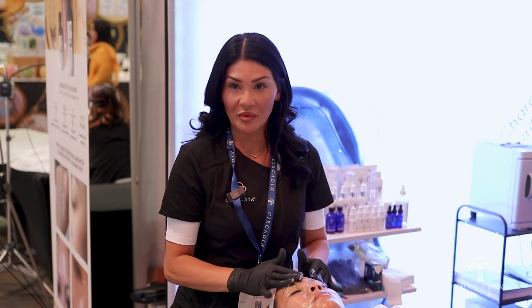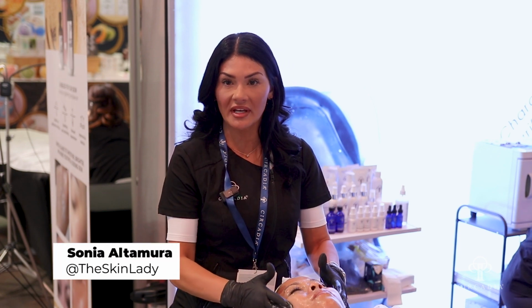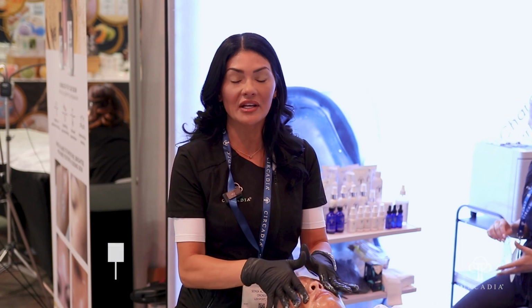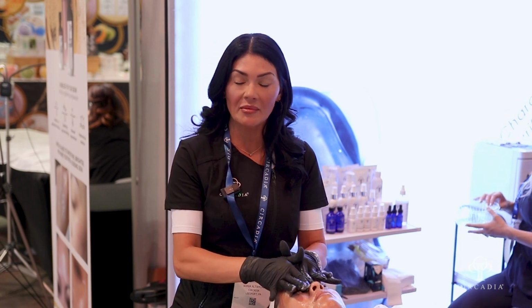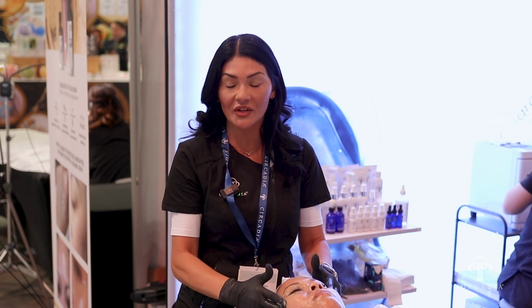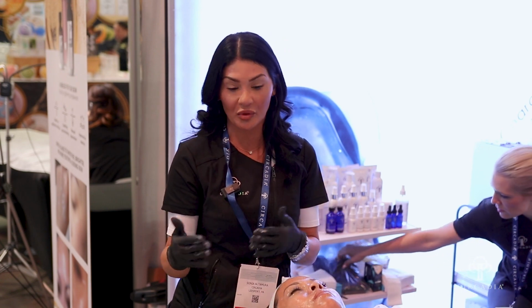So when it comes to dermaplaning and you're adding this to your practice, you're going to want to remember that every treatment enhancement that you do in your facial treatment, you want to increase your gross total sales, and you want to make it client-centered, and you want to make it a therapeutic treatment. And dermaplaning is the perfect service to add on and build systems into your normal protocol.